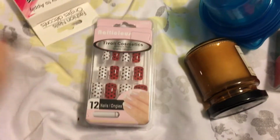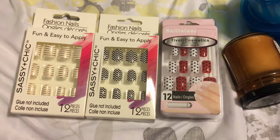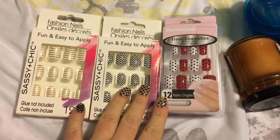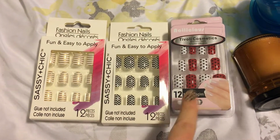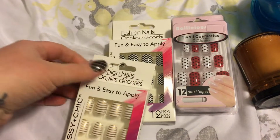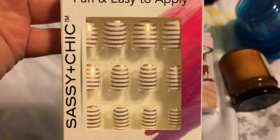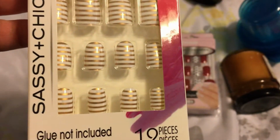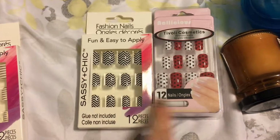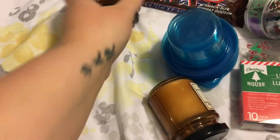So continuing along, I grabbed some more nails. If you follow any of my hauls, you know that I love these nails. I did an entire review on Dollar Tree nails. That's what I'm wearing. I did a complete review comparing them to ones that you would buy at the drugstore or Walmart for $10, $12. So if you're interested, check that out. I'm obviously a fan because I keep buying them, but I thought this design was really pretty. And I've done both of these designs before, so those are repurchases.